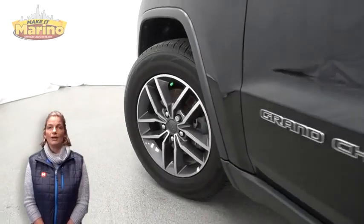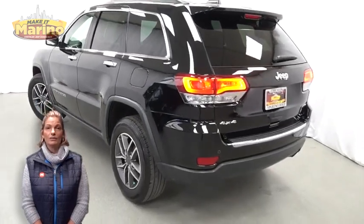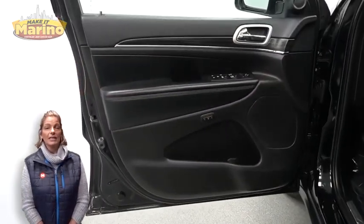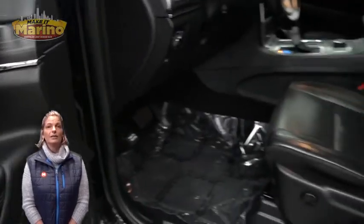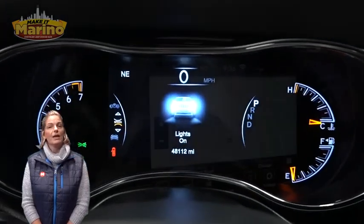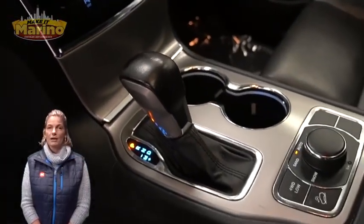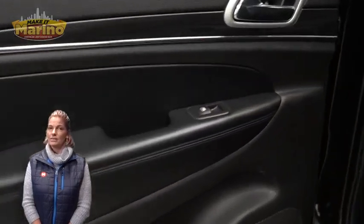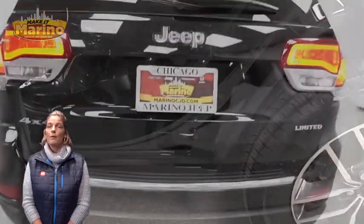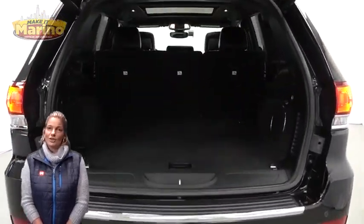With halogen quad headlamps, premium fog lamps, 18-inch aluminum wheels, power heated mirrors, LED tail lamps, heated and ventilated front seats, heated steering wheel, 48,000 miles on the odometer, 8.4-inch touchscreen, navigation, rear backup camera, SELEC-TERRAIN system, second row heated seats, power sunroof, power liftgate, 3.6-liter V6 engine, and so much more.